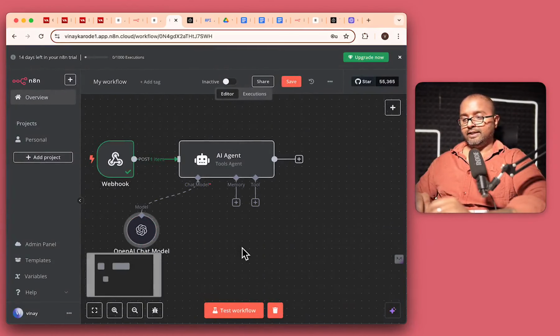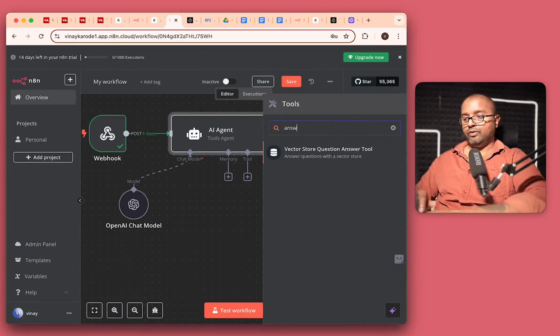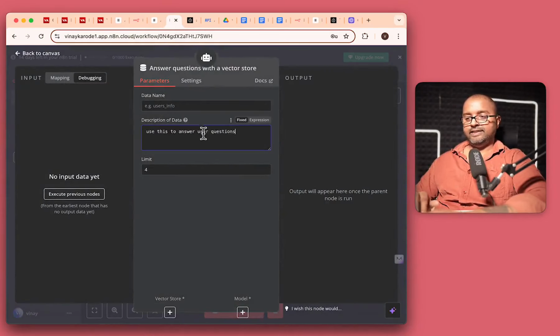That will go away in a second. There we go. And then I can come in here and add the tool. So the tool that we want is we want to answer questions with a vector store. So I'll just click on this. So I'll just say use this to answer the question, and data name is fine. Limit is 4. That's completely okay as well.